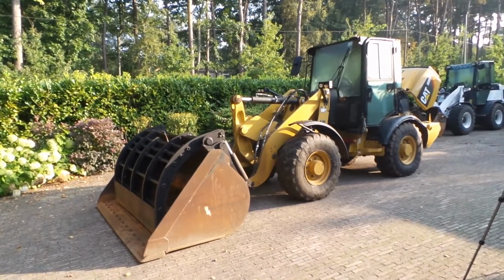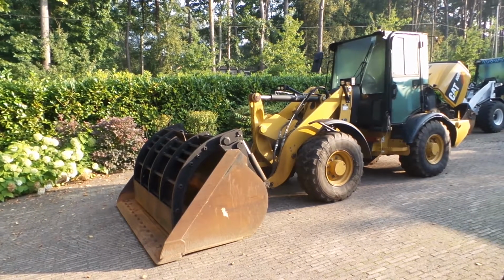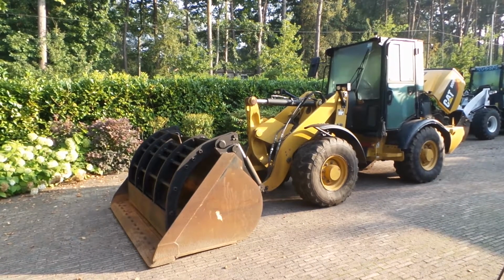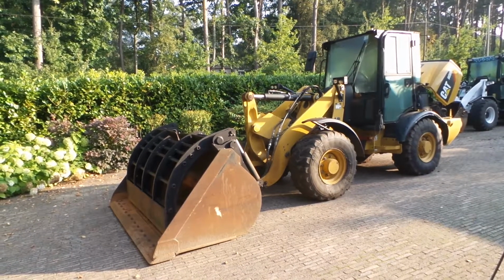Okay, now we're looking at the Caterpillar 906H of year 2011. So again, we'll talk about what the machine can do with performance. This is a 5.6 ton wheel loader. The standard bucket capacity on a machine like this is 1 cubic meter.